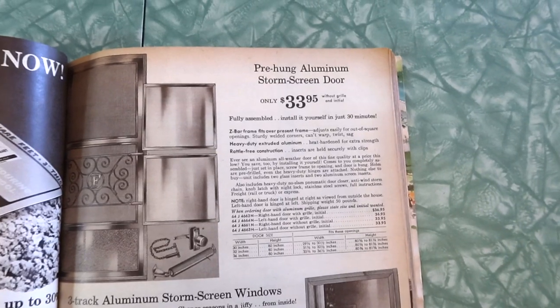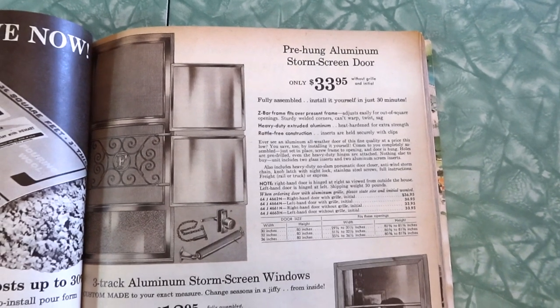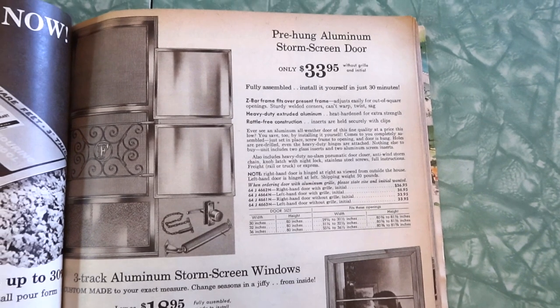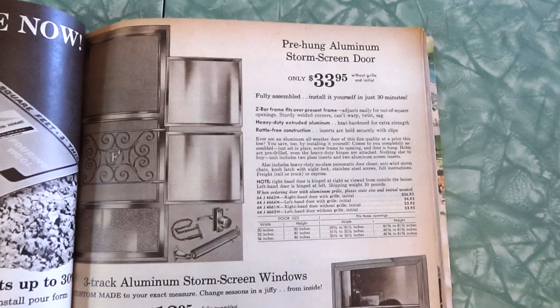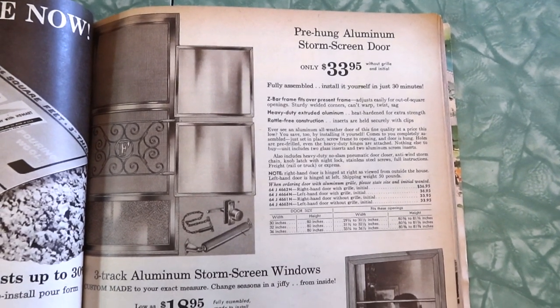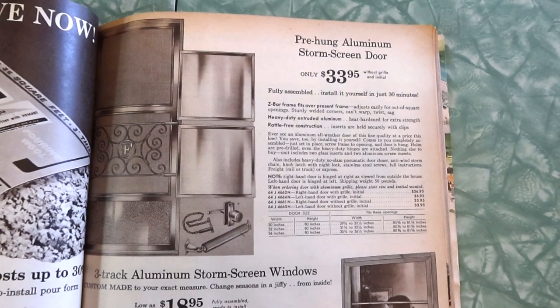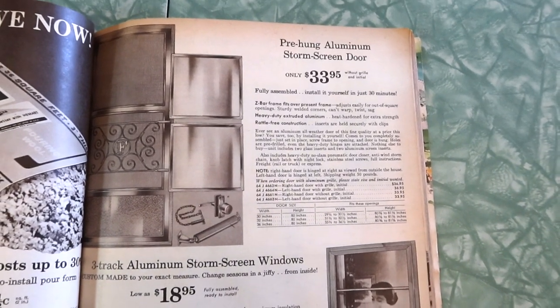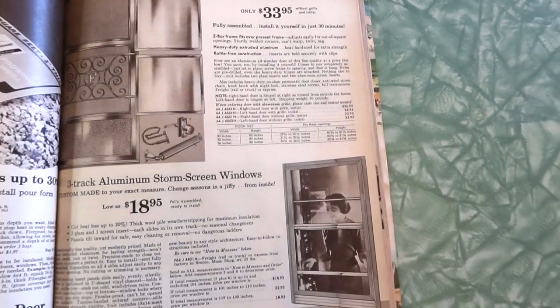Roll up steel garage door for $50. $51.95. All right, pre-hung aluminum storm screen door. Fully assembled, install it yourself in just 30 minutes. Adjust easily for out of square openings. Yeah, no home was square back then. I can attest to living in a home that was built in 1963 my entire childhood. Nothing was square, ever, not even close.